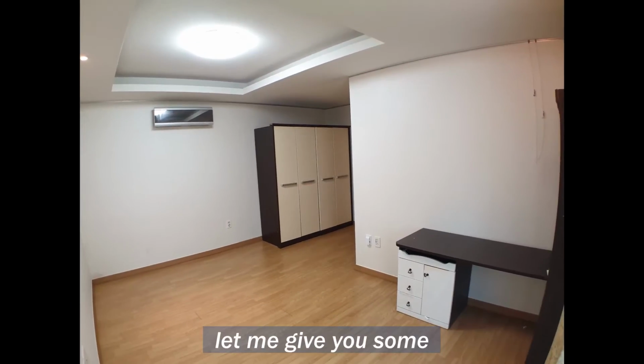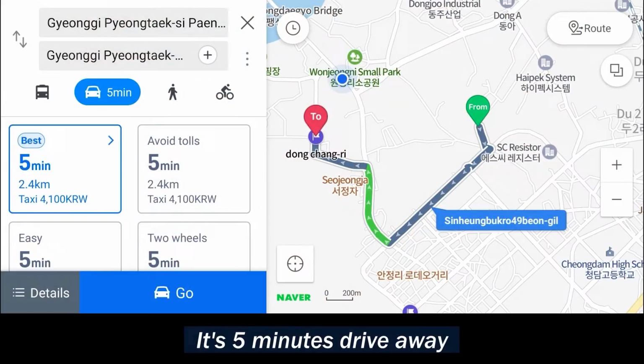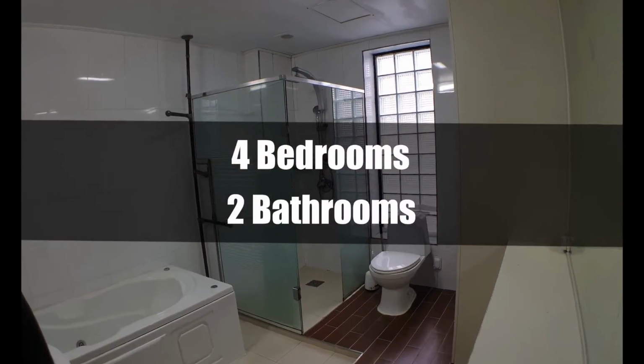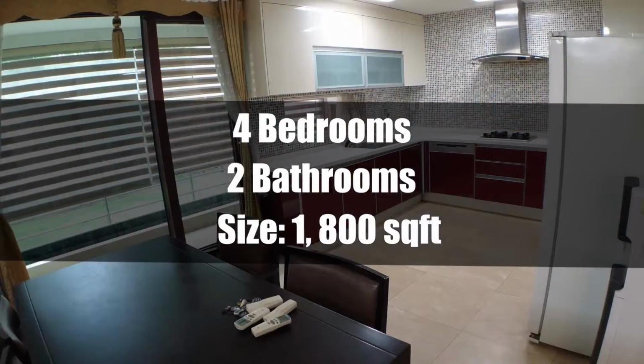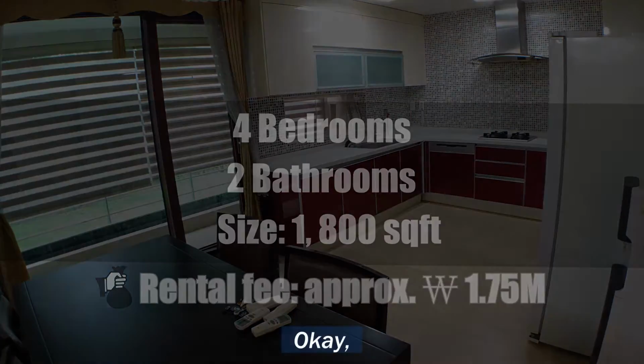Okay, first, let me give you some brief information about this apartment. It's a 5-minute drive away from the gate of the camp. It has 4 bedrooms, 2 bathrooms, and a size of about 1,800 square feet. The monthly rental fee of this apartment is approximately 1.75 million won. Okay, now let's have a look.